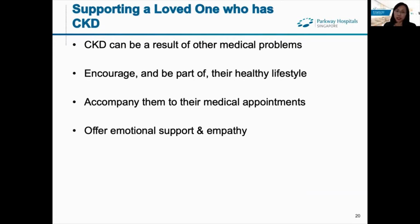To support a loved one who has chronic kidney disease, it is important to know that kidney disease usually doesn't tend to occur alone, but is a result of other medical problems. And therefore, we want to encourage and be a part of their healthy lifestyle. We eat the same healthy food, we exercise along with them to show them that we are supporting them along this journey. If possible, we try to accompany them to their medical appointments to offer emotional support and empathy.